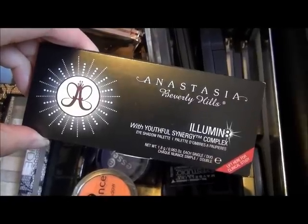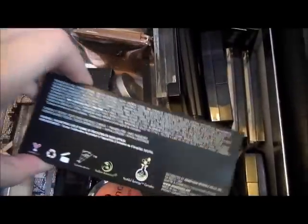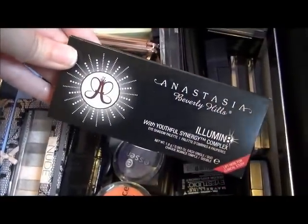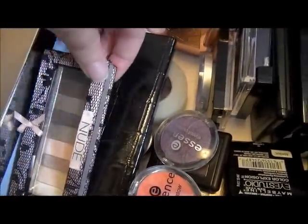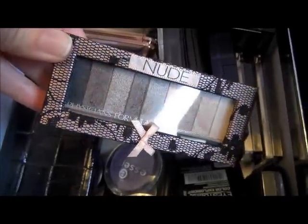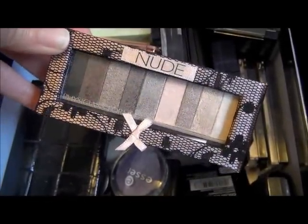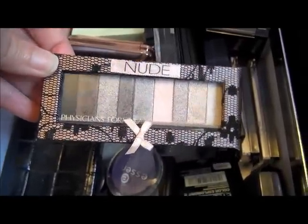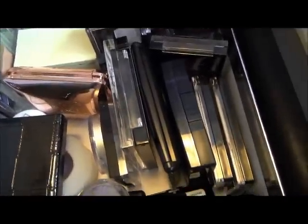This is the Anastasia Beverly Hills Illuminate eyeshadow palette. Really, really pretty. But I don't think I can open this with one hand, so you guys will have to see it in another video. Next up, I have a couple of Physicians Formula ones, such as this one called the Nude palette. I saw it in Emily Beauty Broadcast, her video about nude or naked shadows, and I went out and hunted this one down. So thank you, Emily, for that recommendation.